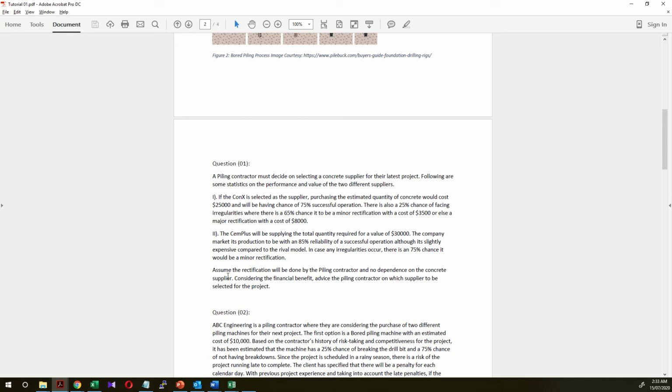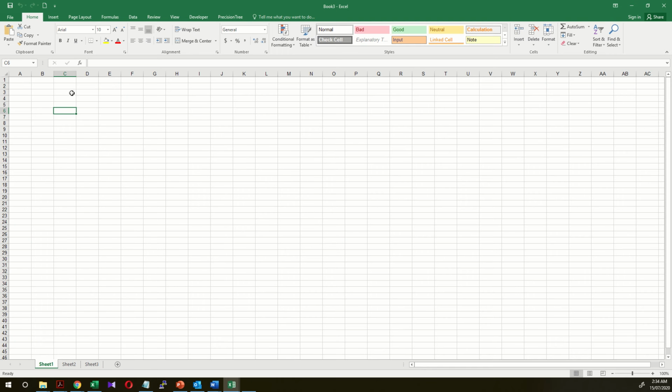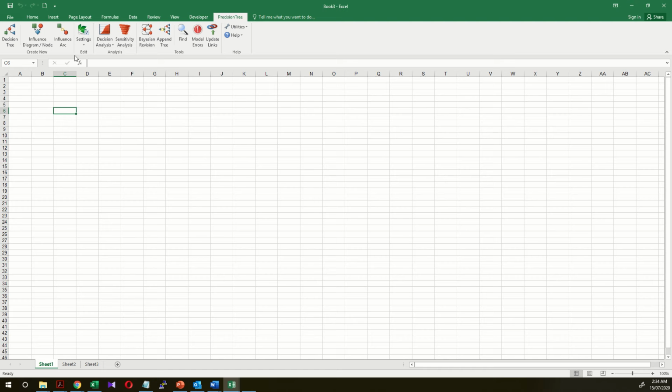And the question asks us to assume the rectification to be done by the piling contractor, and there won't be any dependency on the concrete supply, right? So that means the cost for rectification, whether it's a minor or major, the cost would be the same for these two. Whoever the supplier is, nevertheless, it would be the same for the rectification cost. And considering the financial benefit, advise the piling contractor on which supplier to be selected for the project. Right. So this is the question, and let's go to our workbook and start a decision tree.